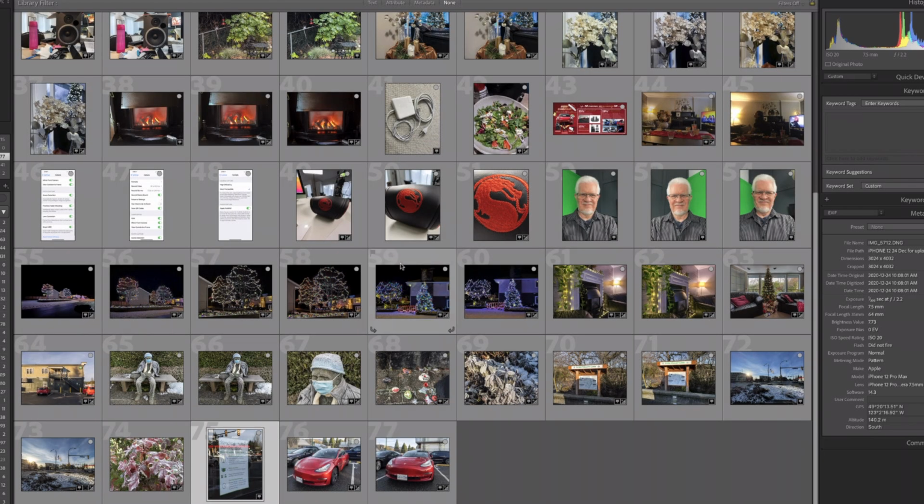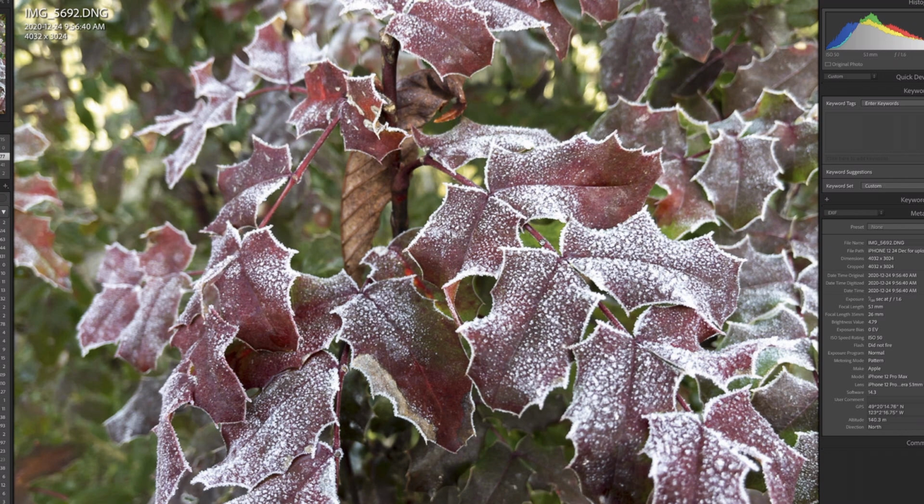I do want to show you one more thing here. Let's go back into the frost on the leaves. This was just a regular photo. Look at the background, look at the bokeh, look at the soft out of focus background, which I did not achieve by using portrait mode. I just took a photograph on the telephoto lens that gives you 2.5 times magnification. Beautiful, soft, out of focus treatment, but very sharp on the areas of the leaves that were focused.